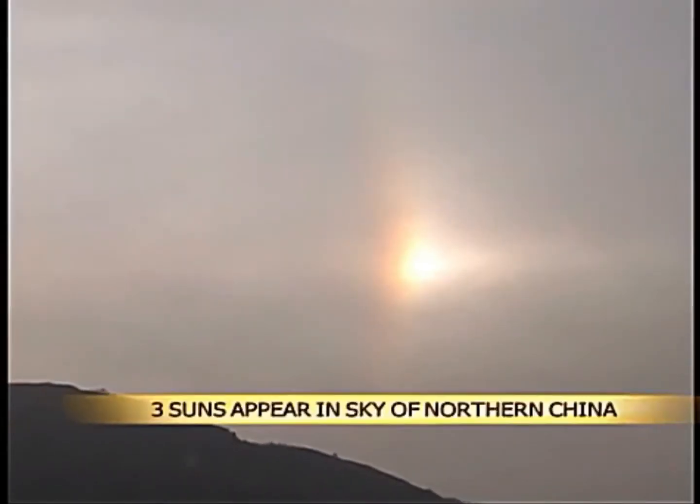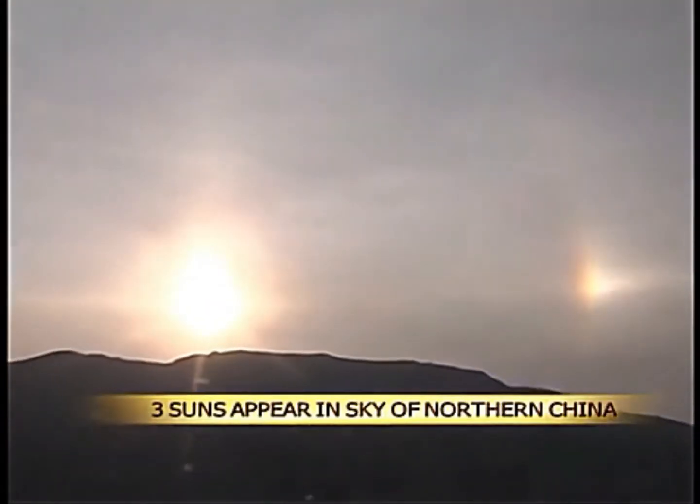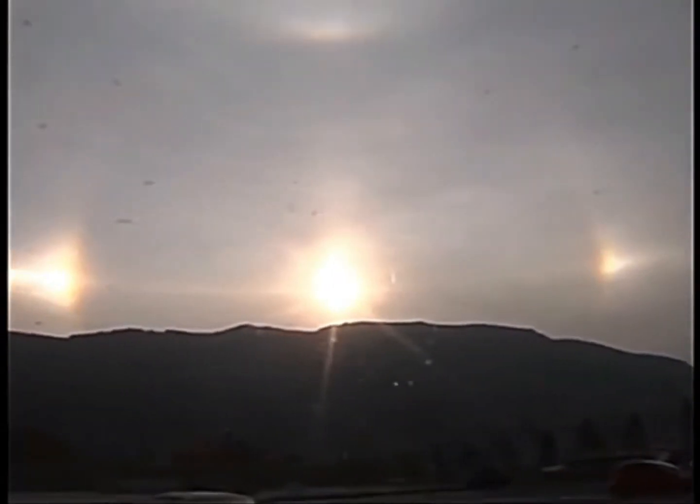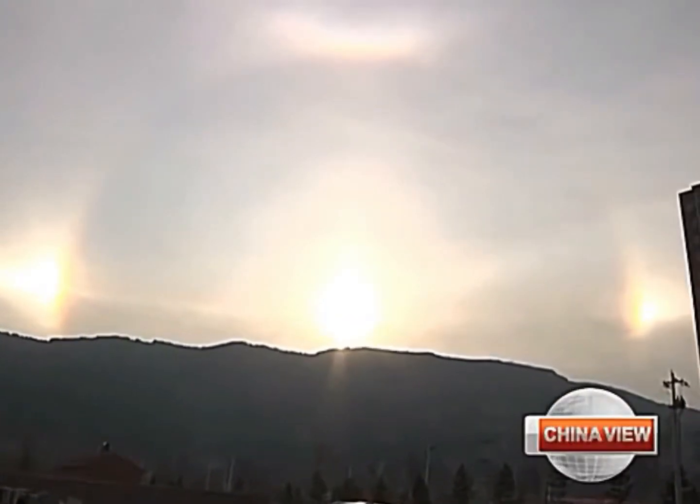Part of the Chinese skyline was blessed with 3 suns on Friday morning. The suns appeared in the city of Chengdu in China's northern Hebei province. At 7 a.m, 2 small backup suns appeared on either side of the usual star.